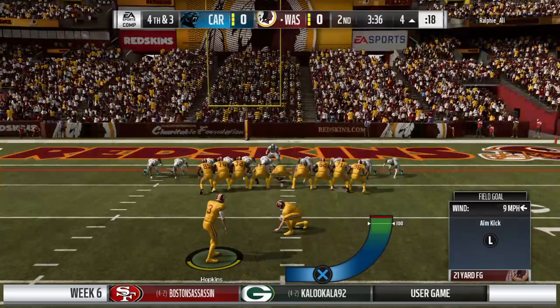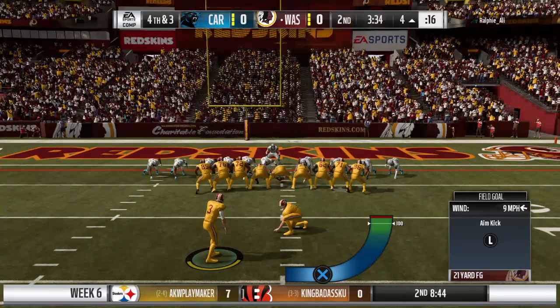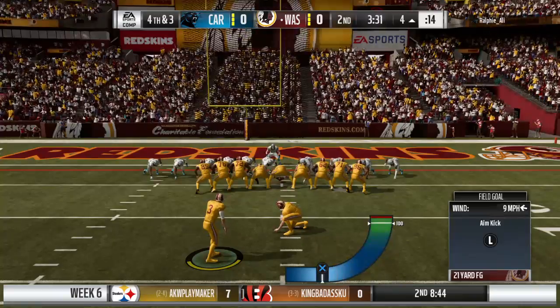Well, that didn't appear to be a run blitz. He just darted in once he saw the run develop. That appeared to be a case of see ball, get ball.